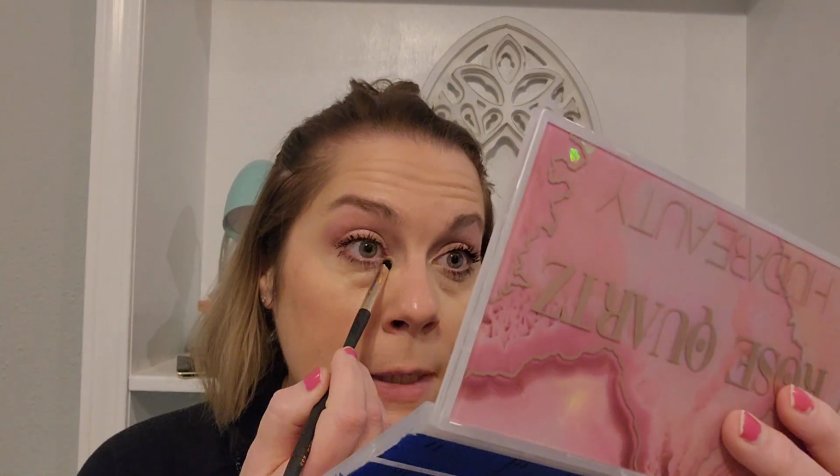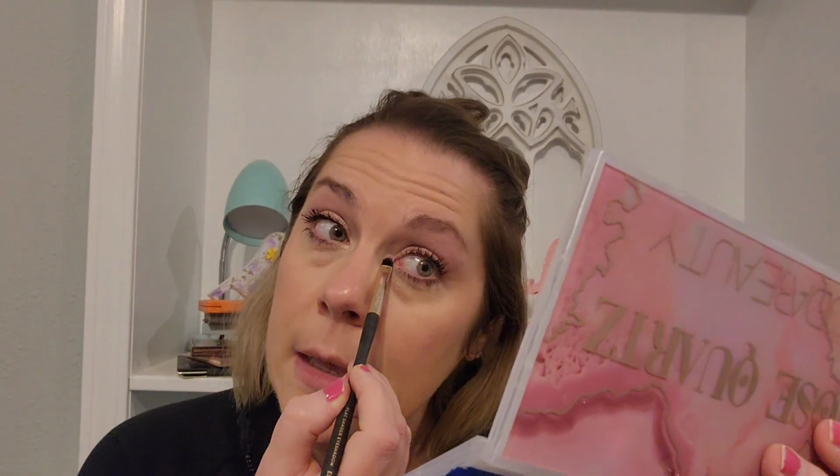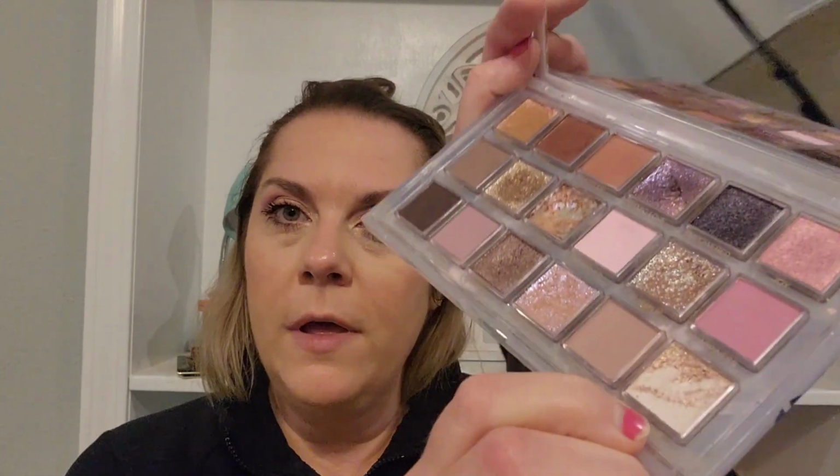I am going to spice up my inner corner a little bit with the same shade that I put on my lid to help brighten things up. I love this color. I just discovered it yesterday. It is from Rose Quartz. It's the Self-Love color, and it's so pink. It doesn't look pink when you look at it, but it's really cute and pink. Okay, so that is my makeup look.